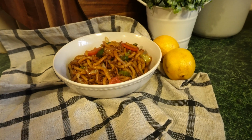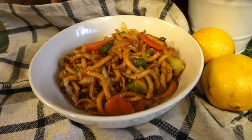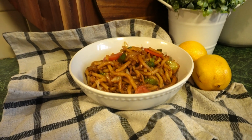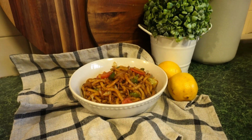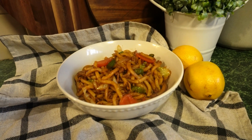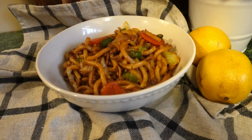The next recipe, I adapted a honey ginger stir-fried pork. So I just added noodles, I substituted the vegetables that I had on hand, and I substituted dried ginger for fresh ginger. But this was a really simple, quick and easy dinner, and even the baby loved this one. I'll link it for you below.